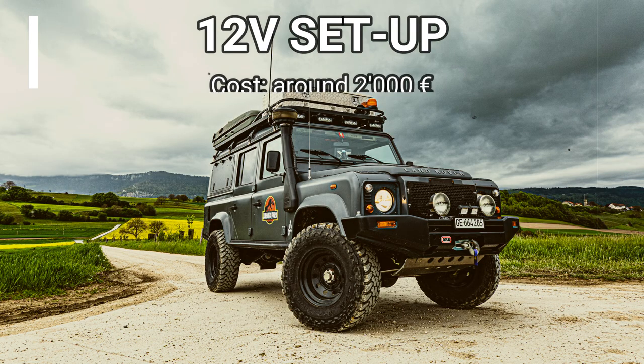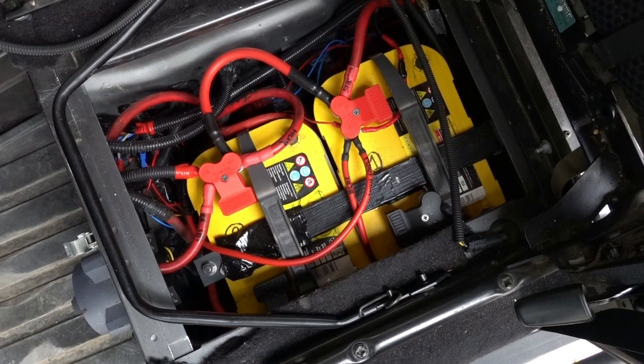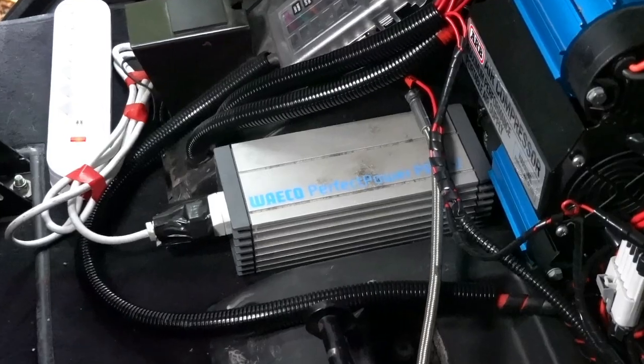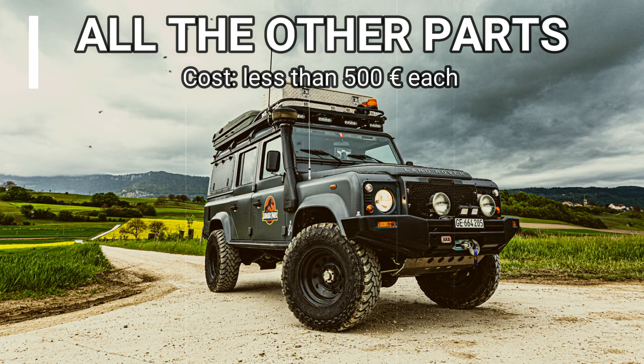Next, the 12-volt setup cost us around 2,000 euros. This is only the main gear, such as batteries, inverter, solar converter, etc. And it doesn't include the small bits and pieces. All the rest are parts or accessories that cost less than 500 euros each.